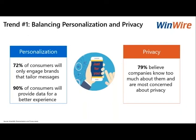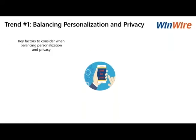So I think one of the big trends that we're going to see is how do we balance that need for personalization, to be able to win consumers over, with the privacy aspects, to be able to keep them as consumers and win their trust. And that's one of the things that I want to talk about here for just a little bit.